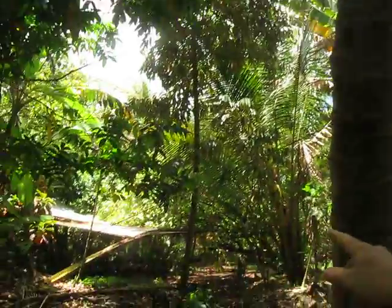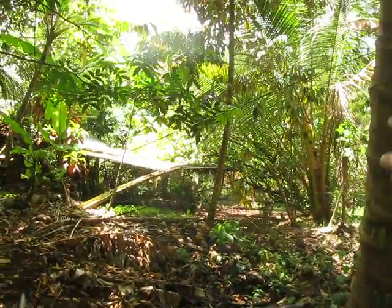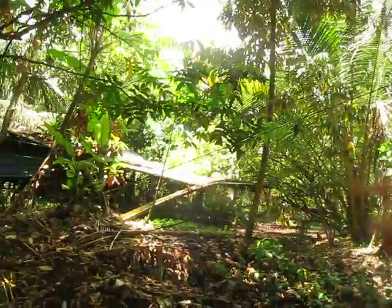And three of the magical trees that don't get a lot of attention yet are those three right there. Those are durian. That's a durian, that's a durian, and that's a durian. Oh, we need to build an altar around them. So we have four durians. Five. We have five durian trees here.